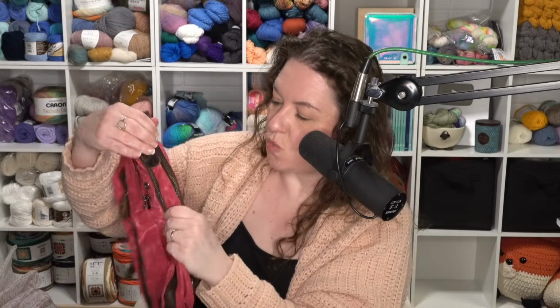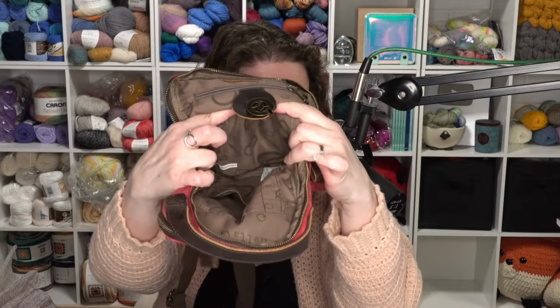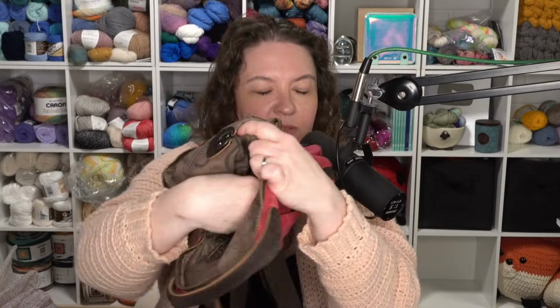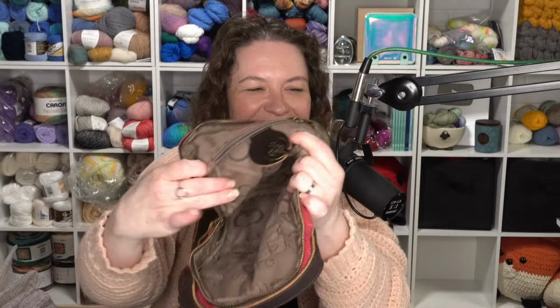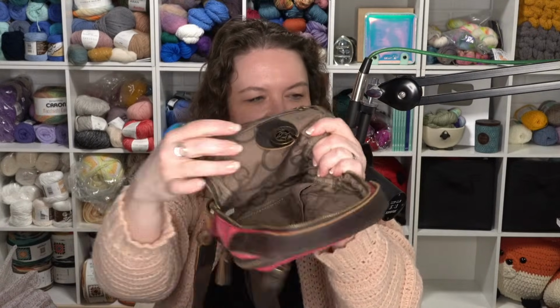Our third zipper pocket. So many pockets. This one only has one zipper pull tab. But let me show you what's in here. There's one of those little silicone things I forgot to get out. Take that out. Our little moisture absorber. You can see this one goes all the way to the bottom again.